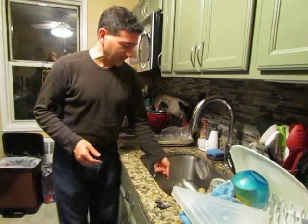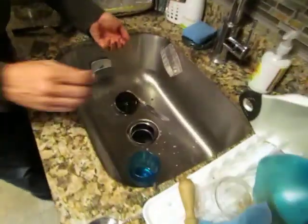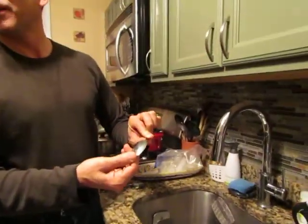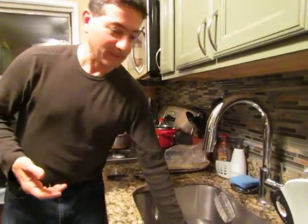But if a spoon fell in, I can actually simulate that. People say, what if the spoon fell in? Well, it doesn't damage the Insinkerator. It may nick up the spoon a little bit. Yeah, that's a cheap spoon. So it's nothing really to worry about.